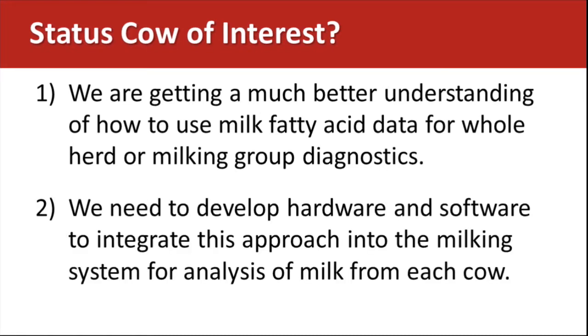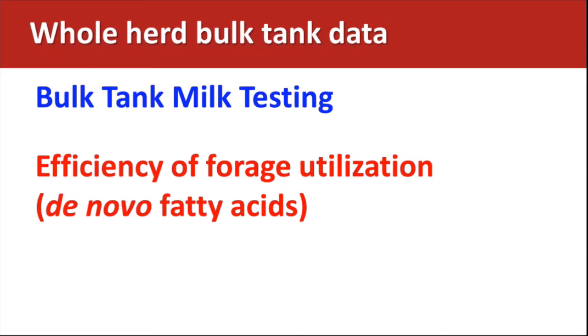And I think where we're going with this is we really need to develop hardware and software to integrate this milk testing approach into the milking system so that we get data on a continuous basis from every cow. That's the longer term vision, but that's where we really start to be able to make decisions and have information turnaround. No, there wouldn't be a technician in a white coat on the farm. This would be a sensor in line, and it would be shooting off a fingerprint of the milk from each cow, and it would go to the cloud, and you'd get back a list of cow numbers or groups and things you need to do.